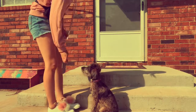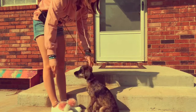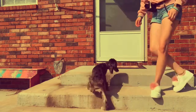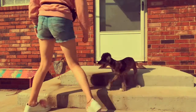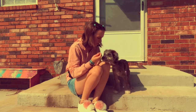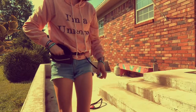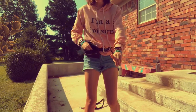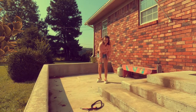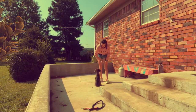See, and now she is in the routine. I've had her for 3 weeks, and so now we're in the routine of, she knows that she just follows me everywhere. There's no waiting around. We follow Mom everywhere. Mal, sit. Good girl. Here, Mal. Sit. Wait. Okay, Mal. Come. Sit. Yes, very good.